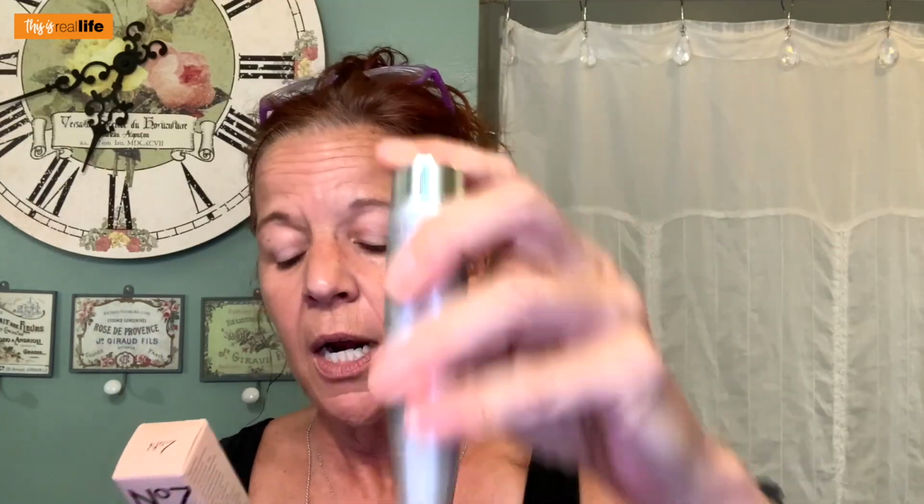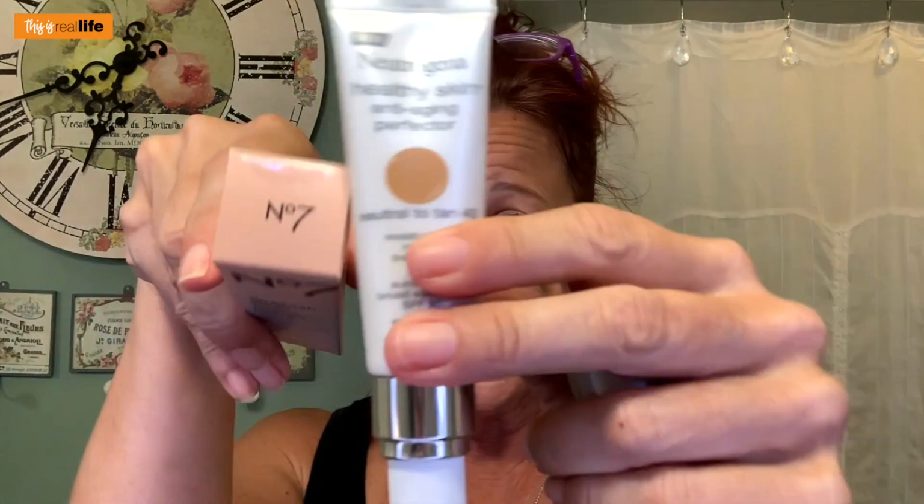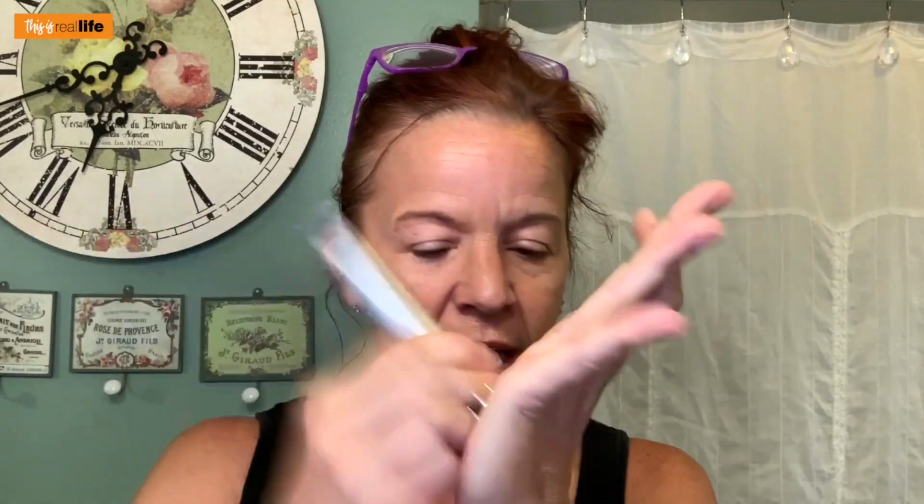Okay, so I've washed my hands so that we don't taint the number 7. It says its color adjusting formula helps make flaws disappear. Silicone blurs the appearance of pores and fine lines. It says for best results, we're supposed to shake well before using. Dot on skin and blend with fingers. And I tried to make sure that both colors were very similar, so I didn't have one side of my face that was one color and another side that was another color. We're shaking.